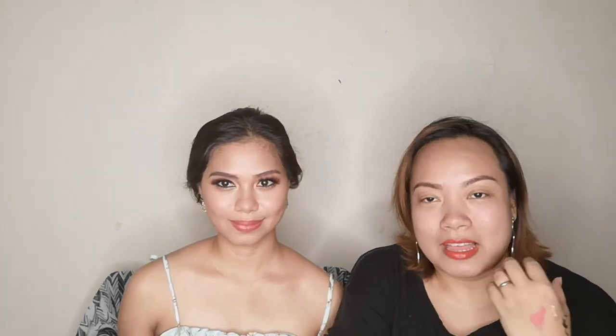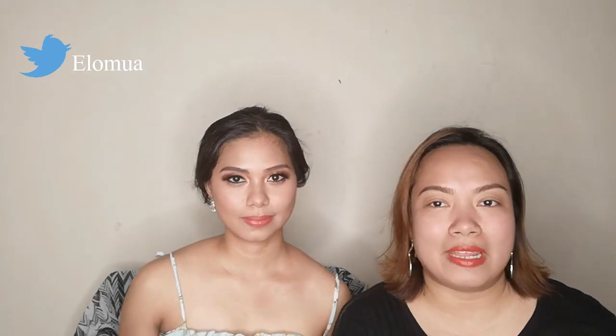And what I really want to focus on with my bridal clients is the skin. As you can see, skin-like and highlight, dewy and fresh look lang para sa mga brides.